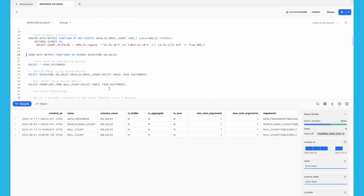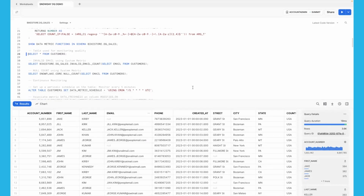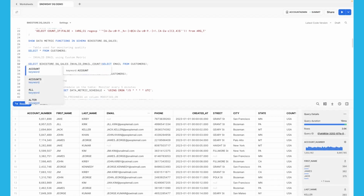Now, there are 2 ways in which you can use the data quality metrics or data metric functions. And I want to use the simple table to demonstrate how this works. As you can see here, this table has a lot of data, especially data in the email column contains nulls, and it also contains some invalid email addresses. Now, let's see how you can use the data metric function to monitor and detect these data quality issues. The first way of using data quality metrics is, as you can see in line number 31, is simply use a select statement and pass any arbitrary column that you want to measure the quality. So let me quickly execute this to show you how this works.